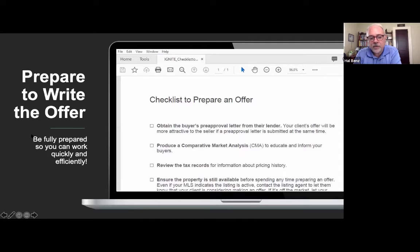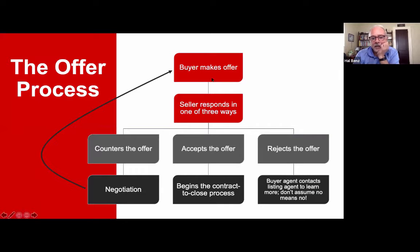I'm not going to go through the checklist in totality right now. What I want you to know is there is one there. It is in the toolkit. I want you to download it, and I want you to have it, and I want you to add to it anything that's unique that you think would be useful for you in the way that you run your business. But to prepare to write your offer, you've got to have a system, right? You've got to have a system to make sure that you've got everything in place, right? And here's how the process works. If you've not done this before, the buyer typically makes the offer.